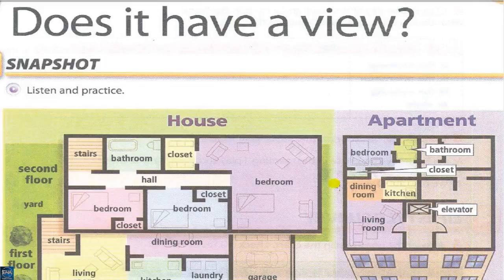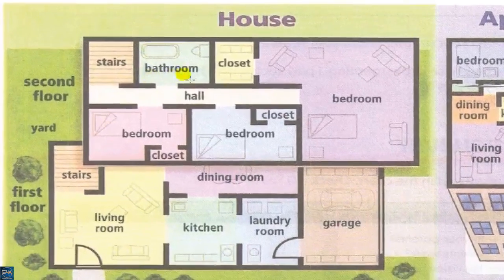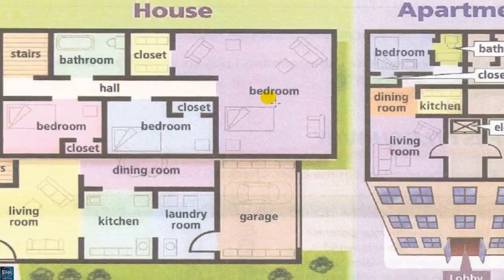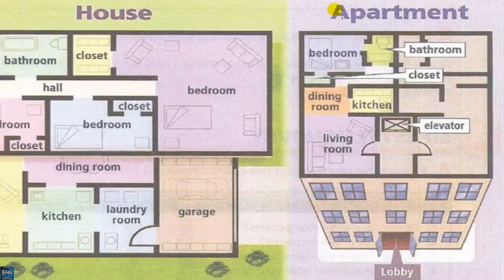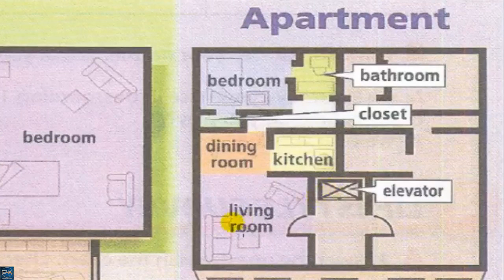Unit 7. Does it have a view? Page 44, exercise 1, snapshot. Listen and practice. House. The house has 2 floors, a garage and a yard. The first floor has a living room, a dining room, a kitchen, a laundry room, and stairs to the second floor. The second floor has a hall, 3 bedrooms, and a bathroom. The bedrooms have closets. Apartment. The apartment building has a lobby and an elevator. The apartment has a living room, a kitchen, a dining room, a bedroom, a bathroom, and a closet.